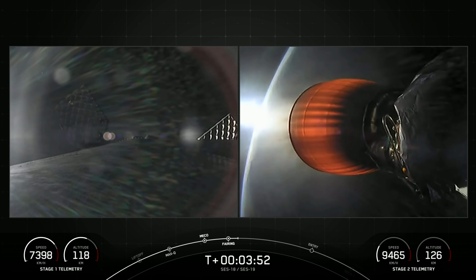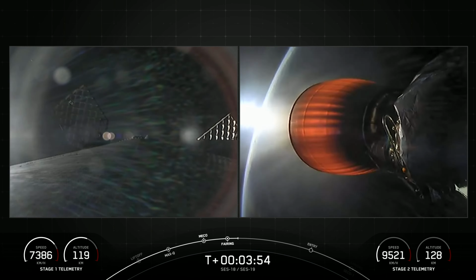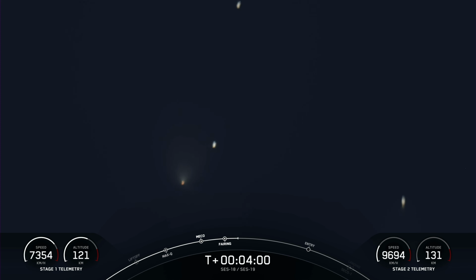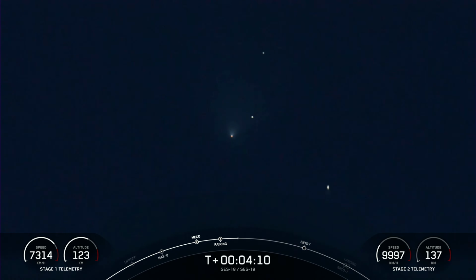Acquisition of signal, Bermuda. Be sure to keep an eye on the stage 1 and stage 2 telemetry readouts on the bottom corners of your screen. And that is a really cool view. We're able to see both fairing halves as well as the first and second stage. That second stage again is the dot on the far left, the brightest one, because that's from the MVAC engine.